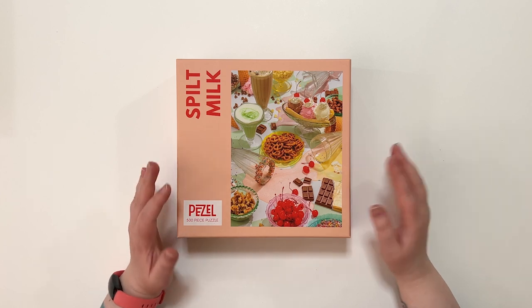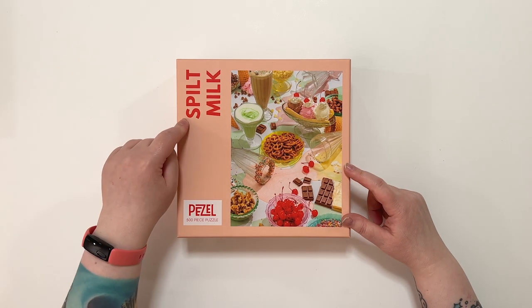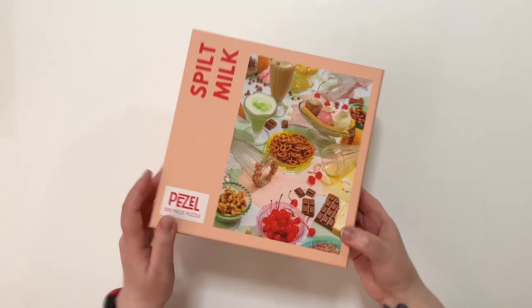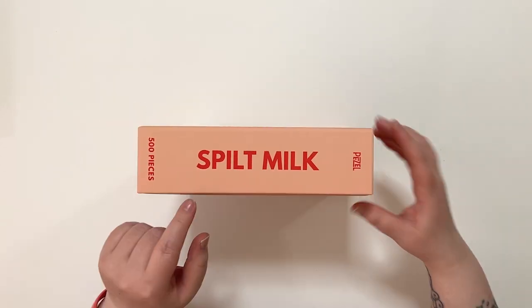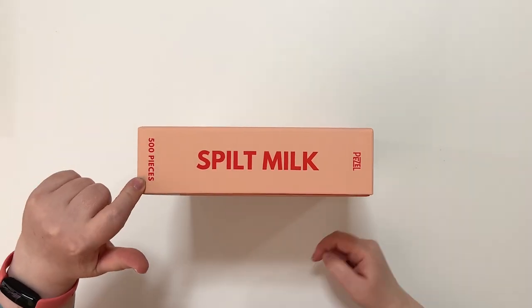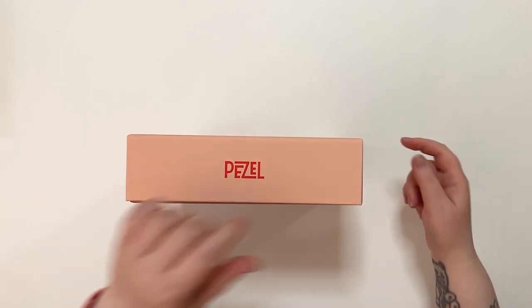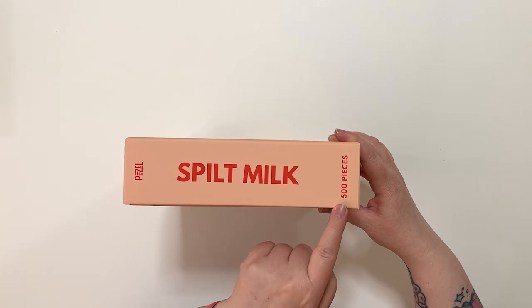And then on the front, the same sort of info as the other puzzle. We've got the whole image here. We've got the name Spilt Milk, the Pezel logo and 500 piece puzzle written there. So let's take a look at the sides. Just like the other puzzle, we've got the Pezel logo, Spilt Milk written here and 500 pieces written there. Then we've got just the Pezel logo on this side. Then we have the same as the other side, the logo, the name and the piece count.